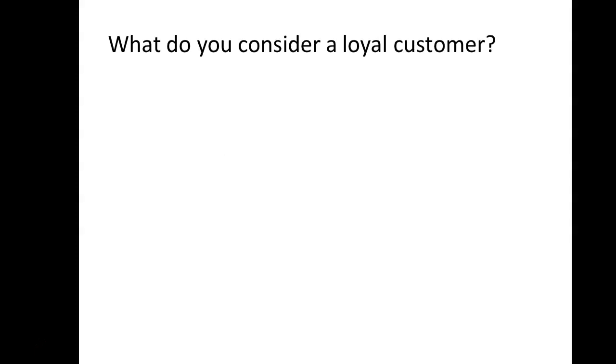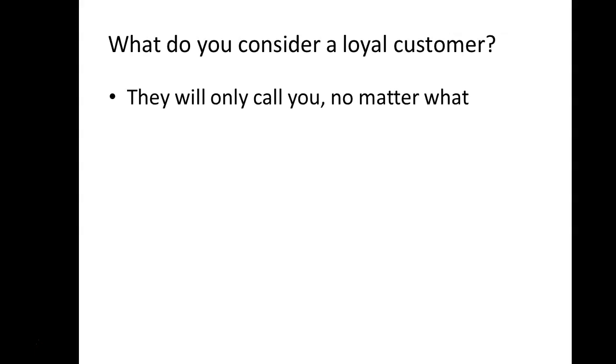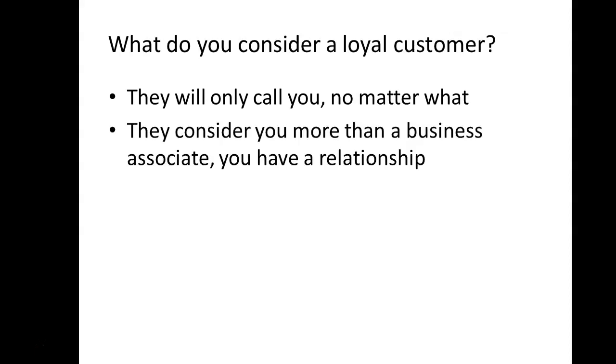So who do you consider a loyal customer? A loyal customer will call you no matter what happens. They keep in touch. They visit. They even have discussions with you beyond the product. They've already become part of your organization. A loyal customer considers you more than a business associate. They have a relationship.